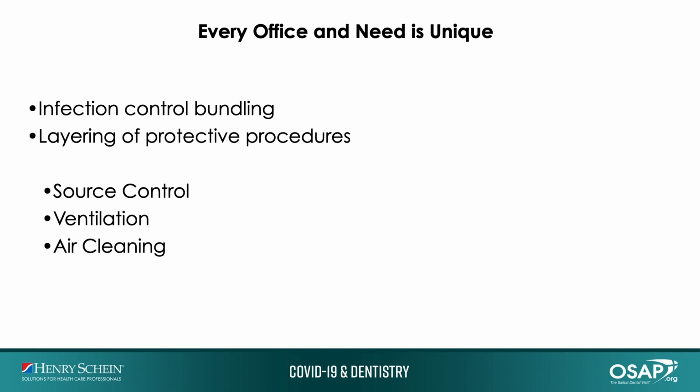And infection control is additive, so they talk about bundling and layering. And the 3 steps that EPA has said are source control, ventilation, and air cleaning. And it's up to each individual office, because every office's needs are unique, to see what they want to add and how to control the air.